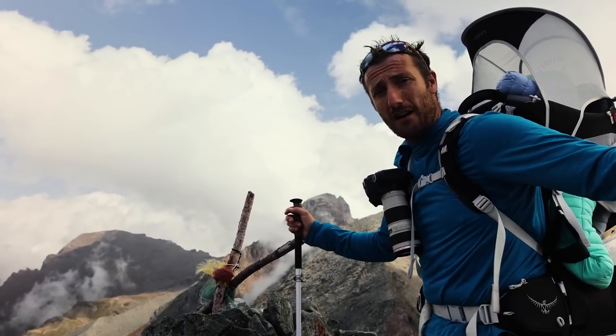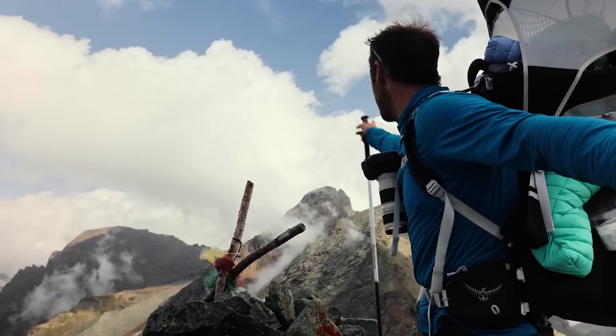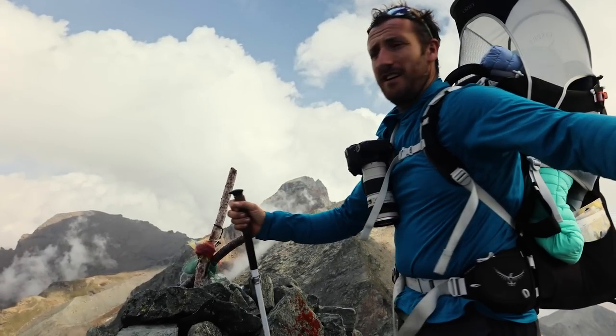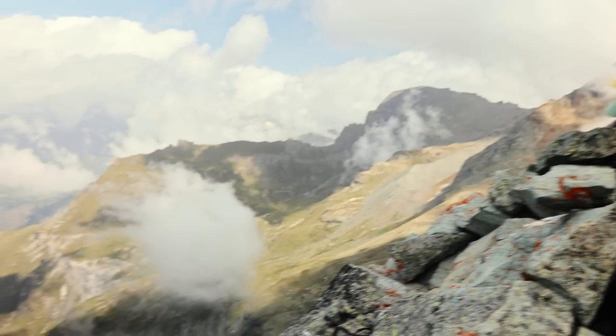Top of Becca di Trecare. You can see the Petit Tournalin in the background and the Grand Tournalin. So nice to get up here. Look at this view. It is magnificent.